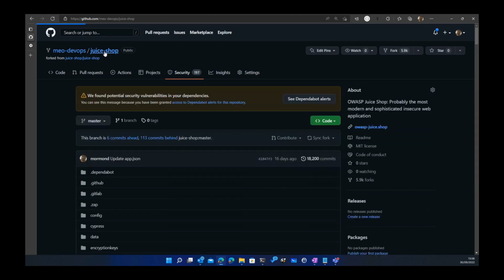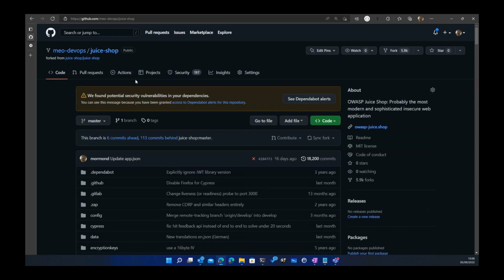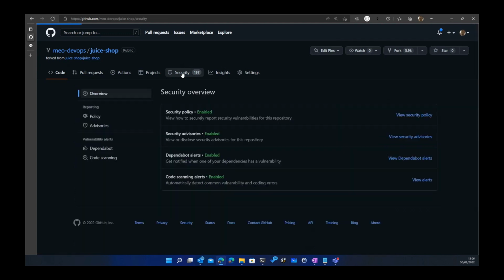Where am I going next? Code scanning, maybe? Code scanning.